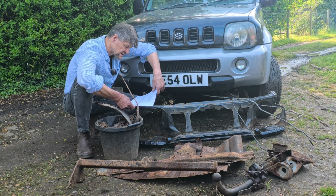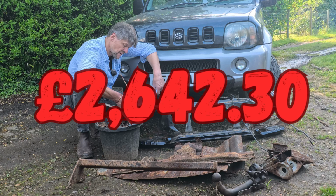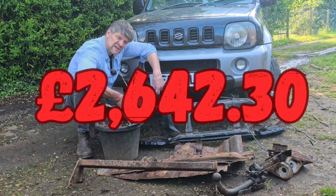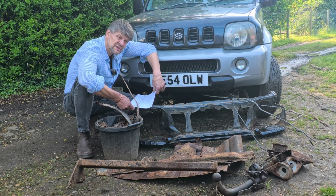So total parts and cost of the vehicle was £2,642.30. That's what it owes me in parts and purchase price. Now when it comes to labour, I've estimated 100 hours labour. 100 hours works out at about 12.5 days, and I think that a body shop would do this in 2 weeks, 10 working days, which is 80 hours labour at an 8-hour day.